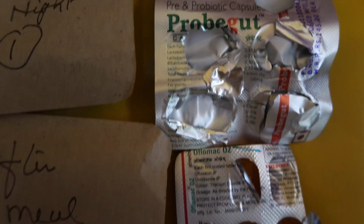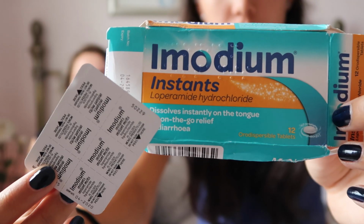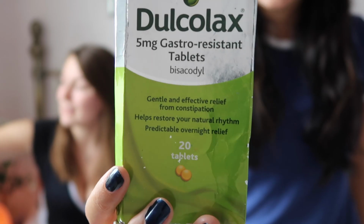Another item. Drugs. Yes. If you are traveling, and especially to an Asian country, you're most likely going to get sick. So I would come prepared with some Imodium and some Dulcolax. Did you take any of these when you went to Bangladesh? I didn't need to take any of it, but I brought Imodium, I brought those probiotics, which I was taking the whole time. And I bought Pepto-Bismol.